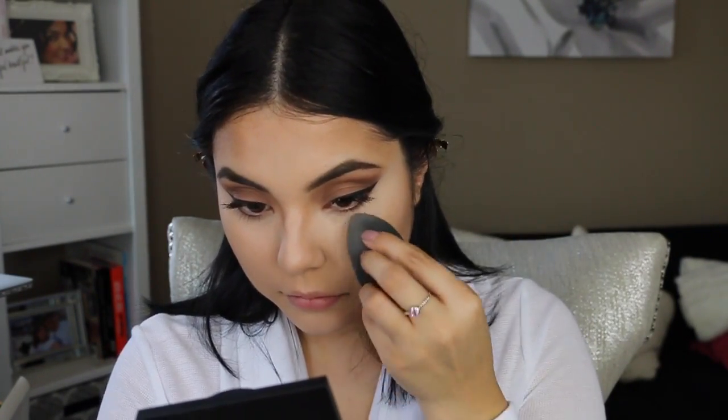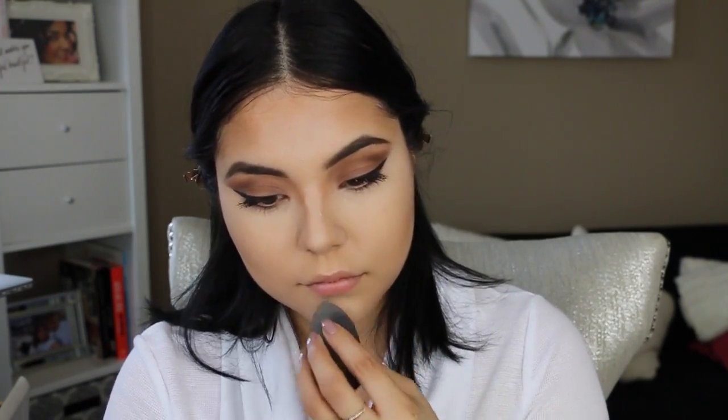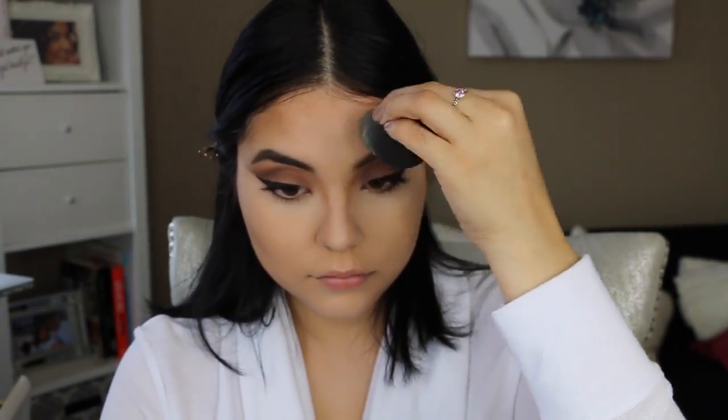I'm going to take my Laura Mercier loose translucent powder, and I'm going to go ahead and set it with my Beauty Blender sponge since it's damp. So I'm just going to let that sit for a little bit while I go ahead and finish my eyes. I'm going to put my falsies on real quick off camera. My eyes are done, so I'm just going to go ahead and blend out the translucent powder.